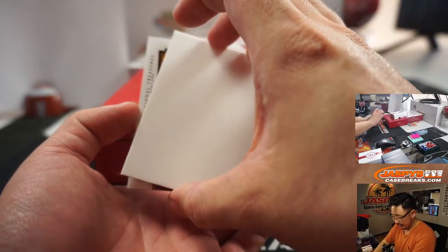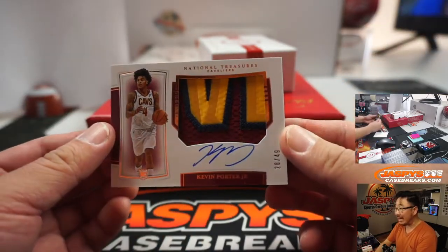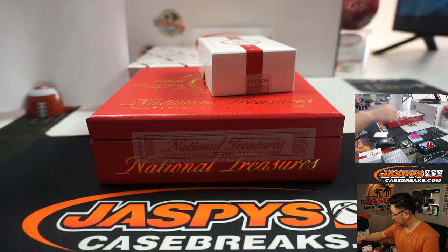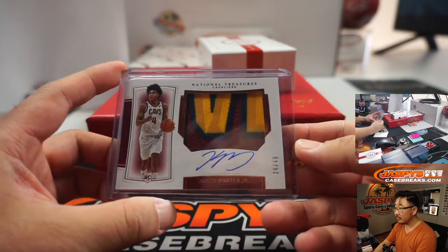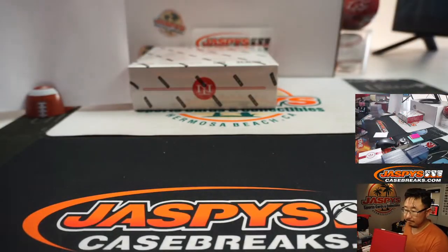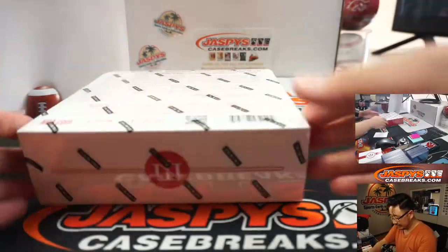And down here is... Ooh, wow. 28 out of 49, Kevin Porter Jr., rookie, patch, and autograph. Nice. That's a strong one for Joe, Cameron, and the Cavs. There you go. Nice. All right. And the last box, ladies and gentlemen. Good luck.